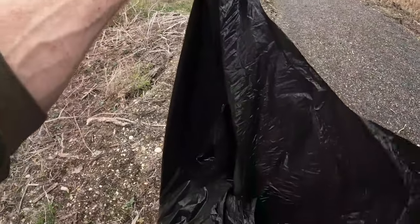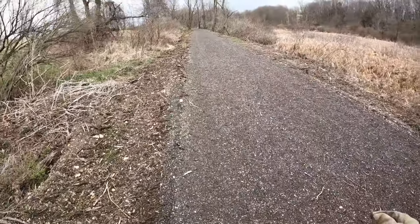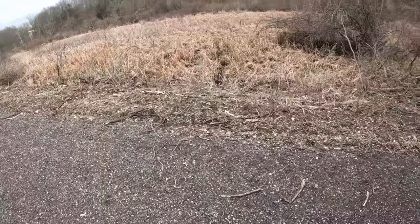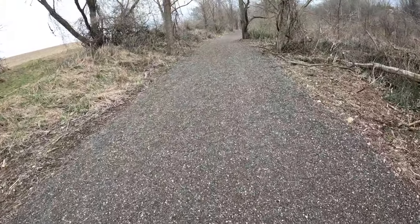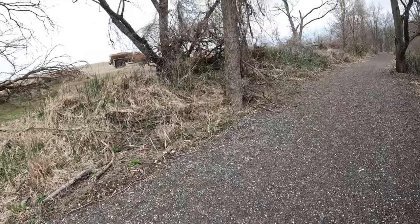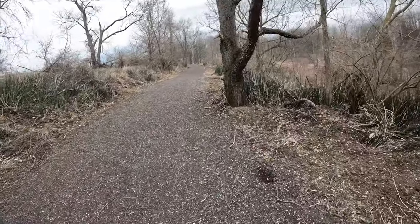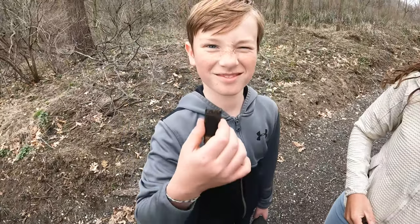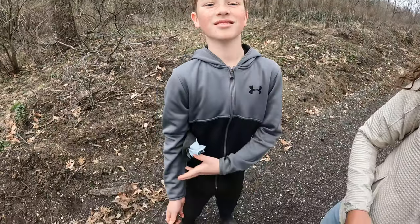We got sprinkled on a little bit ago, but it stopped, which is nice. Still trying to fill up this bag. Might just get one bag today. It's actually pretty clean out here. Looks like it's bringing more asphalt. What'd you get? A shotgun shell. Sweet. It's actually the third one. I picked one up a minute ago, but I didn't film it. So we got a red one, a blue one, and a black one. Cool.